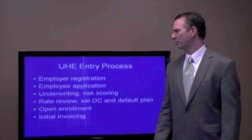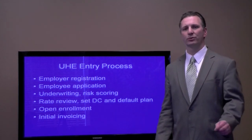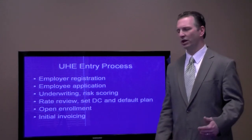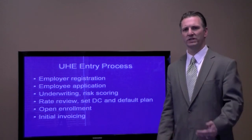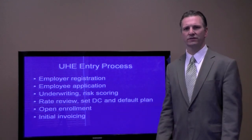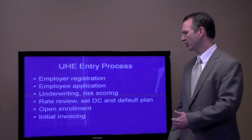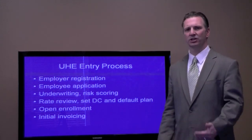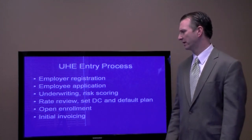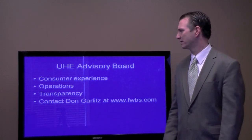So really quickly, the process is you register in the exchange as an employer, then your employees fill out a health risk evaluation or an application to the exchange. That information is then sent to an underwriting team in the exchange, and they set a risk factor for your group. Then they issue rates for the plans in the exchange for your review. You review those rates. If they look attractive to you, you join the exchange by setting your defined contribution amounts and selecting your default plan as an employer, and then you can open up the system to open enrollment for your folks to choose their plans. Shortly after that, you get your first invoice and away you go. So it's a very great process.